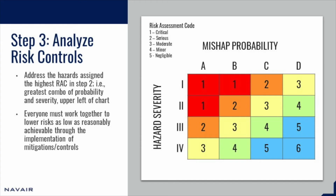Step 3, analyze risk control measures. Next, the team would investigate specific strategies and tools that might mitigate or eliminate the risks identified in Step 2. All risks have 3 components: probability of occurrence, severity of the hazard, and the number and level of exposure of people and equipment to the risk. Effective control measures reduce or eliminate at least one of these.